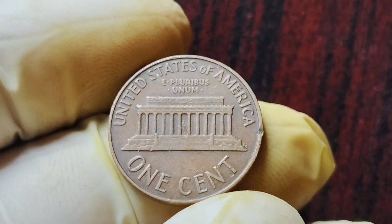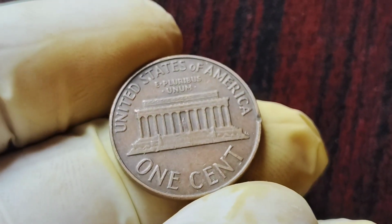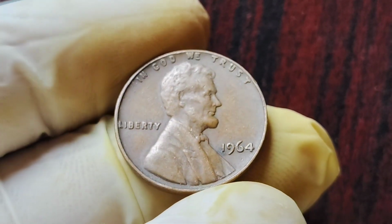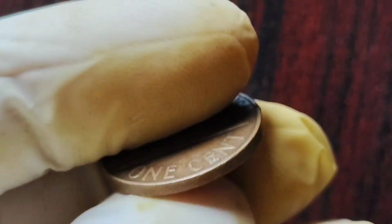In conclusion, the 1964 no-mint-mark Lincoln penny coins are truly a treasure trove for collectors. With their rarity, historical significance, and potential for high value, these coins are a must-have for any serious numismatist. While it may be a long shot to find one of these coins in your pocket change, it's always worth keeping an eye out for that elusive no-mint-mark penny. Who knows, you could be the next lucky collector to hit the jackpot.